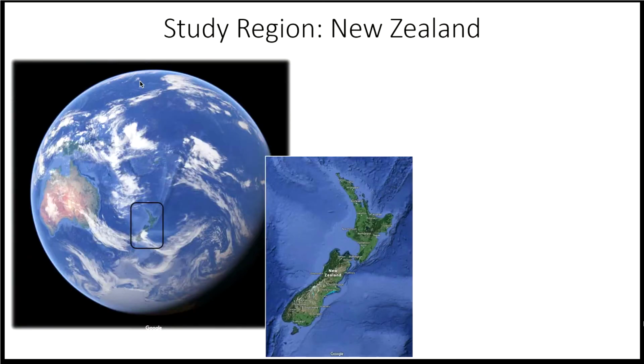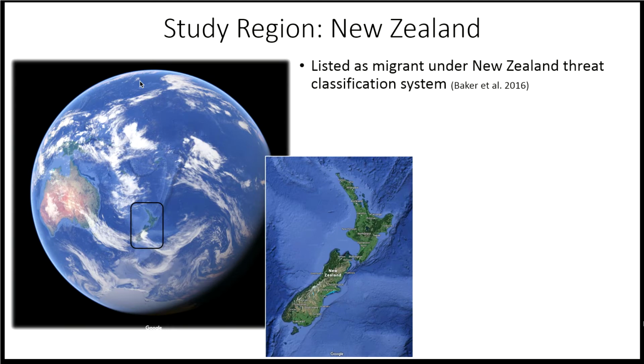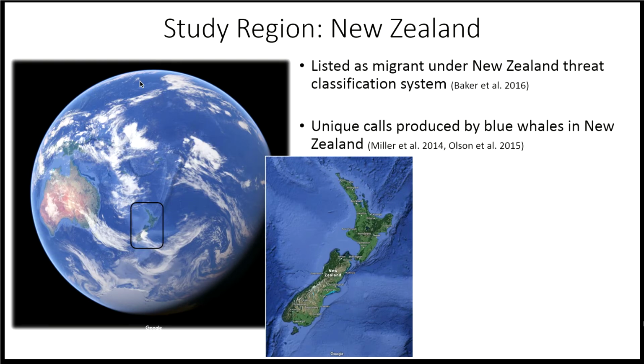For the remainder of this talk, I'm going to focus on New Zealand, our study region. Currently, blue whales are listed as migrant in New Zealand waters under the current threat classification system. But we also know that unique calls are produced by the blue whales in New Zealand that are distinct from those produced in Australia or Antarctica or any other region in the southern hemisphere. Which leads us to wonder, is there something unique or different about these blue whales found in New Zealand?